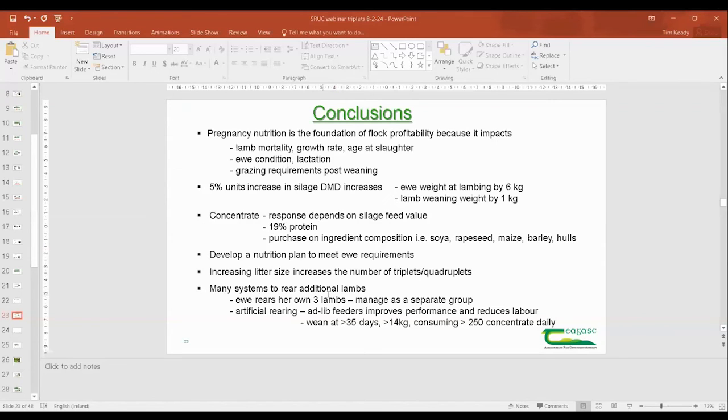And there are many systems available to rear additional lambs. My preference, if a ewe gives birth to triplets and she is in good body condition, is that I would get the ewe to rear all 3 lambs and manage them as a separate group. Artificial rearing is very feasible, particularly with ad lib feeders, because they improve animal performance, reduce the amount of labour, and reduce digestive upsets. Wean when they're over 35 days of age, ideally over 14 kilos, and consuming more than 250 grams of concentrate per lamb daily.